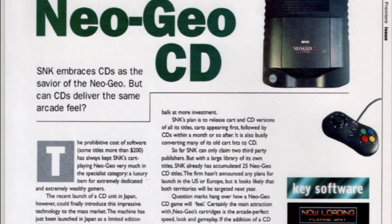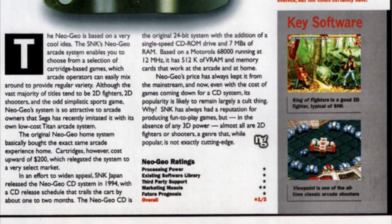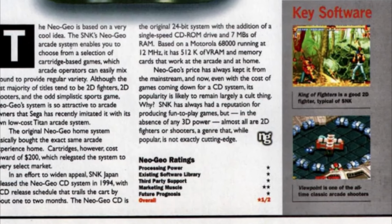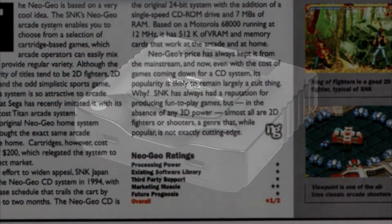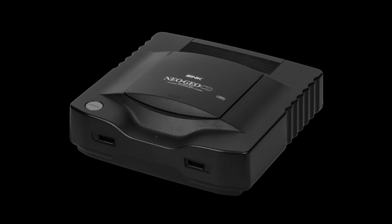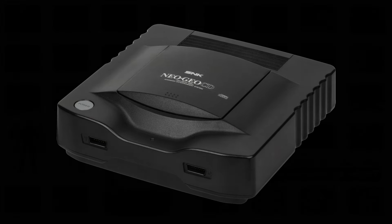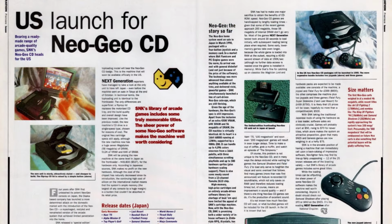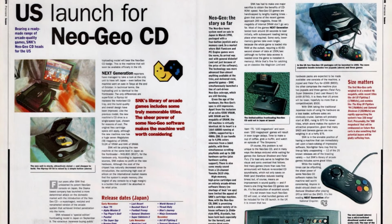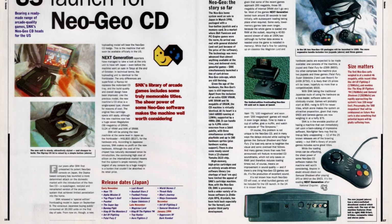Gaming magazines brought up its slow load times before the hardware even launched, and when the reviews came in, they were further critical of the device and its aging two-dimensional sprite-based technology. SNK was quick to release a cheaper top-loading unit shortly after launch to help alleviate the negativity, but it too had the same issues with slow load times. This led to an absolute cratering of consumer interest and ultimately the platform's demise less than 3 years later.